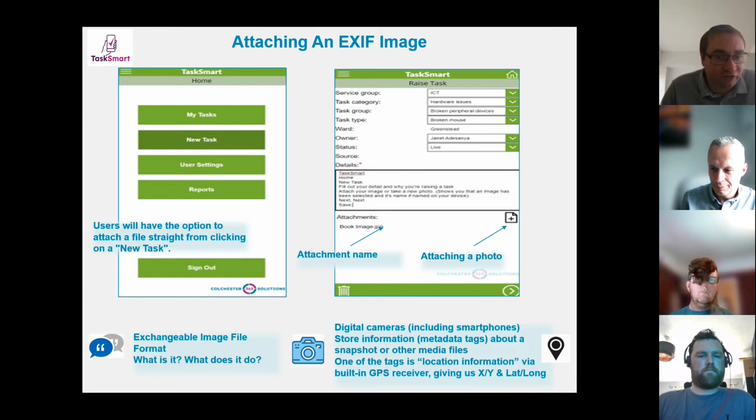So again, if you look at the screenshots, and sorry, they're a bit squeezed here, I think, you can see that when you raise a new task, you do have the option to add an attachment and add a photo, and then that's where that will be uploaded into the task list.